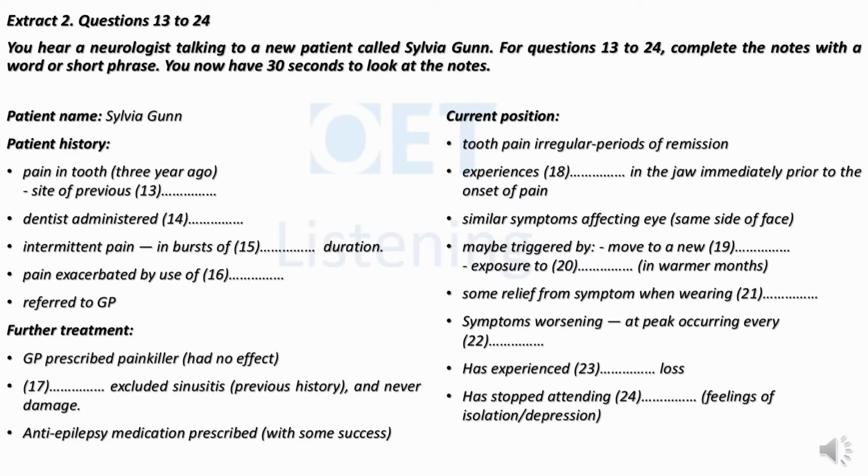Hello, Mrs. Gunn. You've been referred to me because of some pain in your face. Now, I've got some notes from your GP, but perhaps you can tell me in your own words about the pain, when it started, and what's happened since? Well, it began about 3 years back. Out of the blue, I got this terrible shooting pain in a back tooth. I've never felt anything like it before in my life.